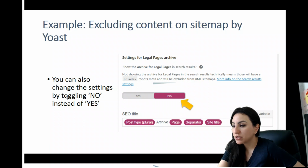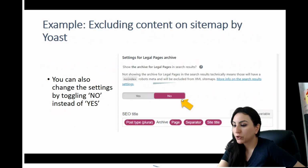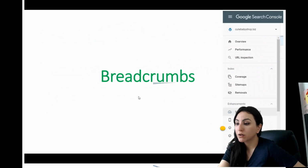You can also change the settings here by toggling no instead of yes. So it's up to you if you want it to be indexed or not. Now, done with the sitemap settings on Yoast, feed the XML site URL to Google Console. So you just need to go to the XML sitemap, take it, and go to Google Console, Sitemaps, and copy the URL into the sitemap URL, and it's done.